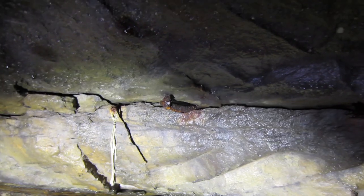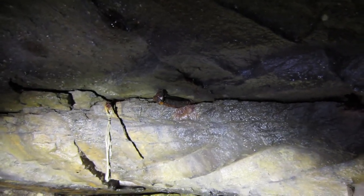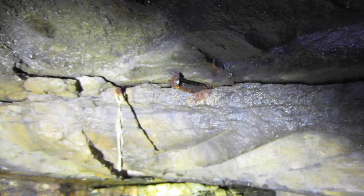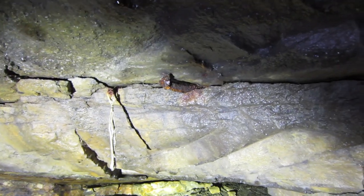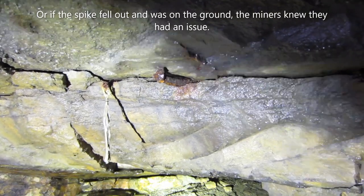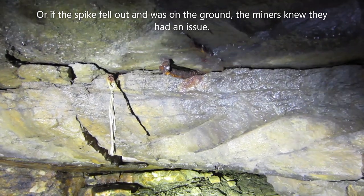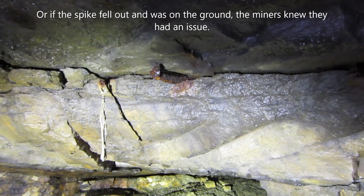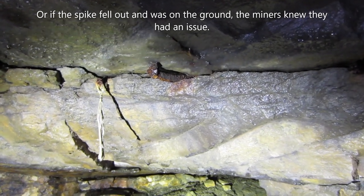So right here at the bottom of the slope, that beam is, they put a small narrow gauge railroad spike in this crack. They were worried about it coming down. So they would put that nice and snug, and they would pull on it from time to time to see if it was loose, and if it was loose, that meant that the crack was getting worse, and a collapse was probably imminent. So this was just a nice little early warning, possible ceiling collapse.